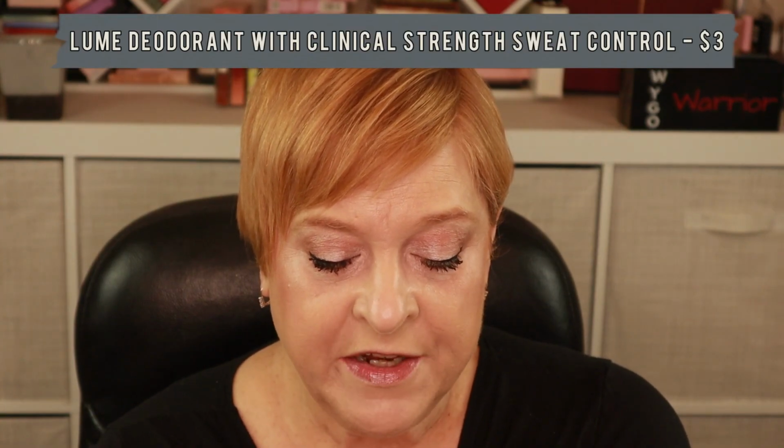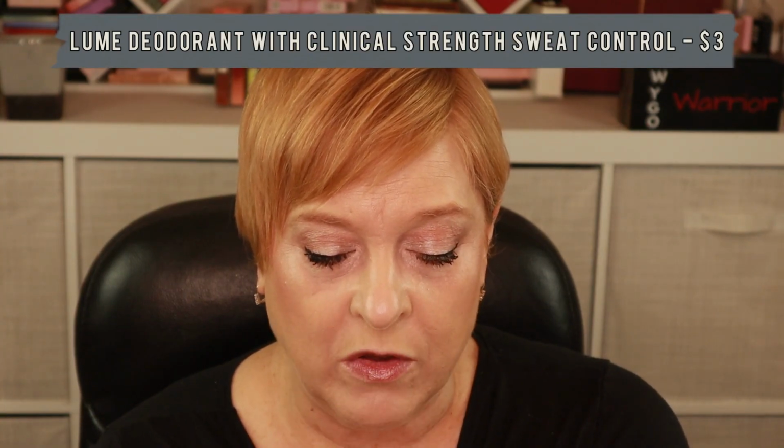This is from Lumē, and it's the Clinical Strength Sweat Control. Yay for a deodorant being stick and not aerosol. Seems like all the deodorants we get in boxes are aerosols. Okay. Oh, it surprised me.